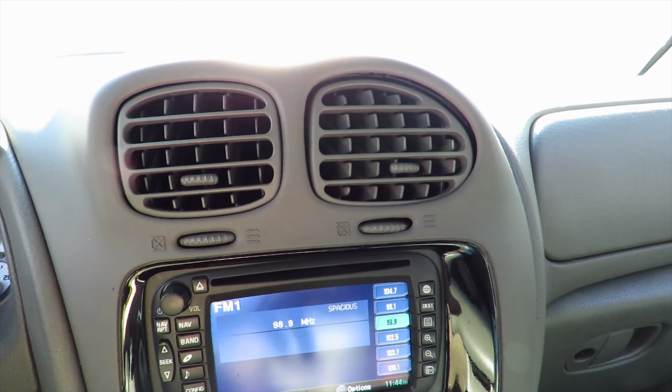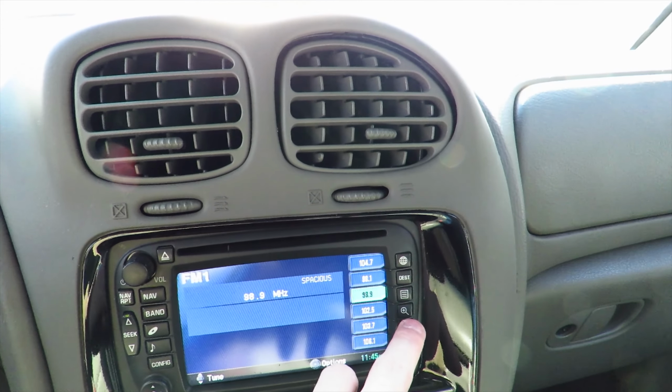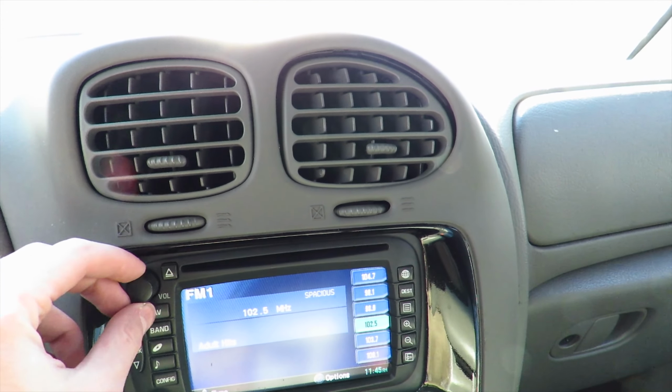Two vents up here. Do have a radio that has a display on it. You can tell different bands. You can have your different presets.